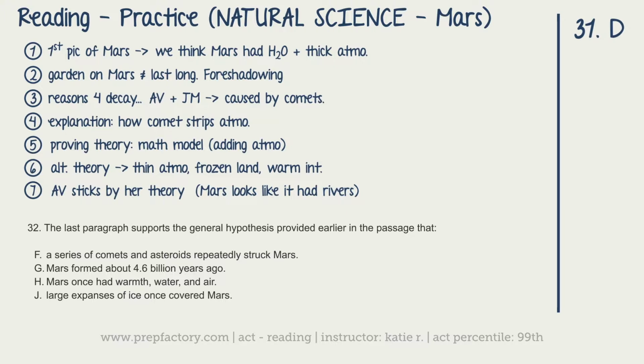So in paragraph, let's see, 1, 2, 3, 4, 5, 6. So once we've gone through them, we realize that H matches much, much better the last paragraph and also our prediction. So F, although it does talk about it in an earlier paragraph, it doesn't really talk about what's in the last paragraph very well. So on 32, we would say H is correct.